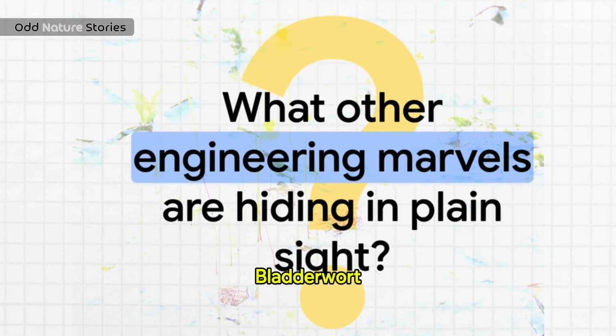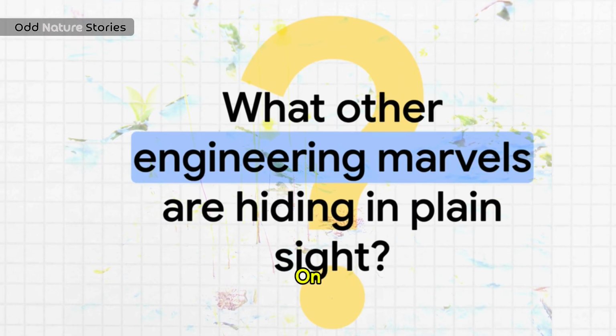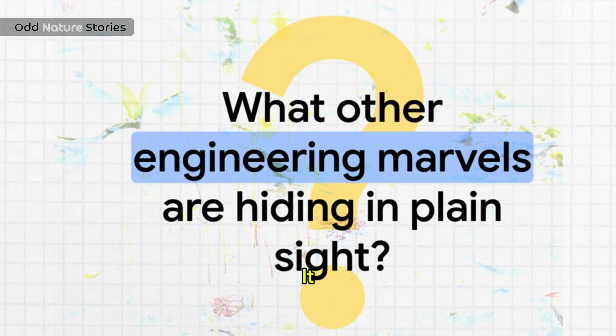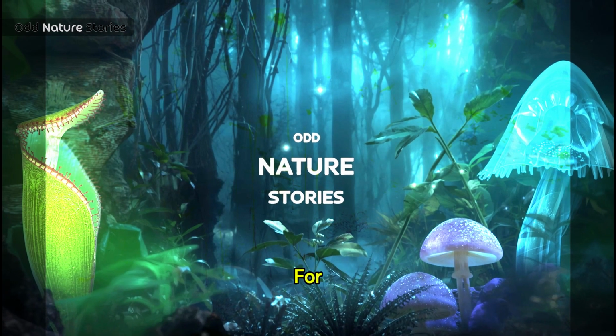Ultimately, the bladderwort is perfect proof that some of the most sophisticated, most brilliant engineering on this planet isn't found in a high-tech lab. It's floating quietly in a pond. And it really makes you wonder, doesn't it? What other incredible marvels are out there, hiding in plain sight, just waiting for us to notice?